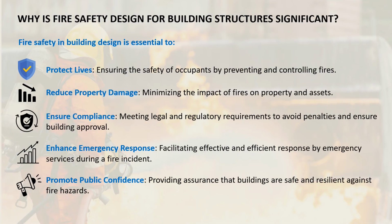Fire safety in building design is crucial for protecting lives, reducing property damage, ensuring compliance, enhancing emergency response, and promoting public confidence. Every day, thousands of people walk, work, and live in these buildings, but what if a fire broke out? Fires can be devastating. They can cause property damage, injuries, and even loss of life. That's why fire safety design is so important.